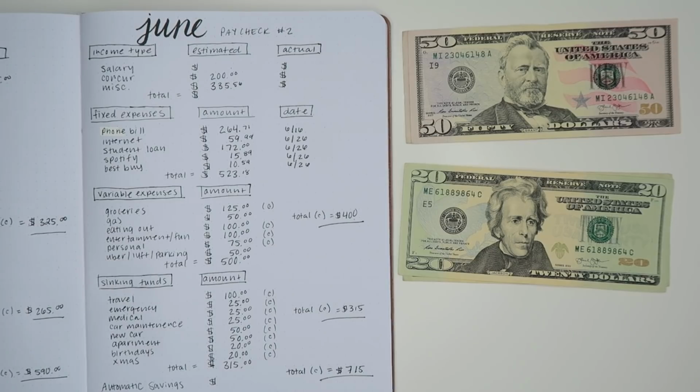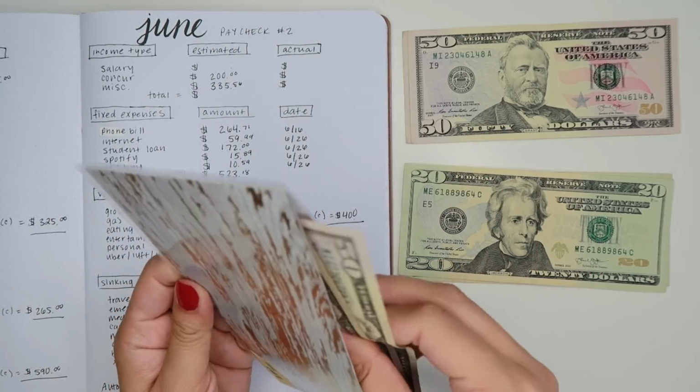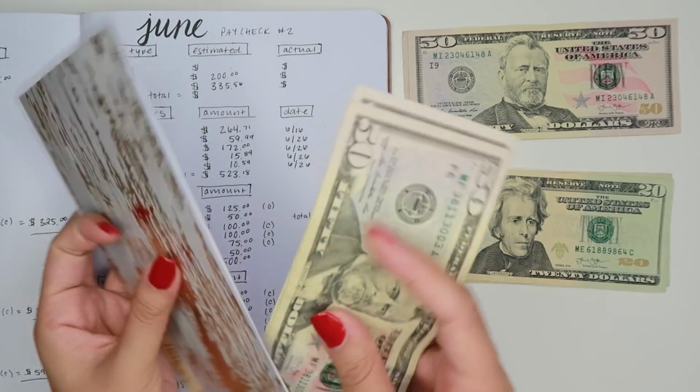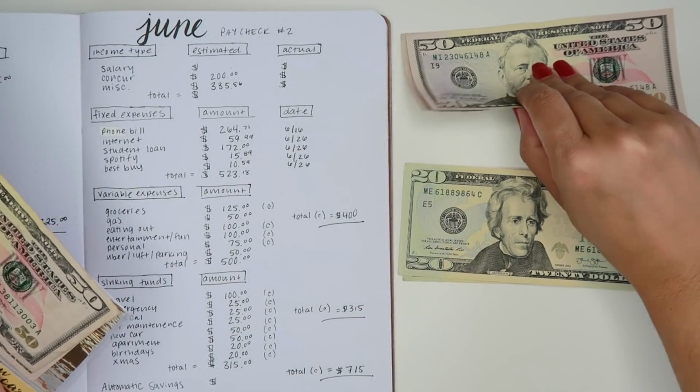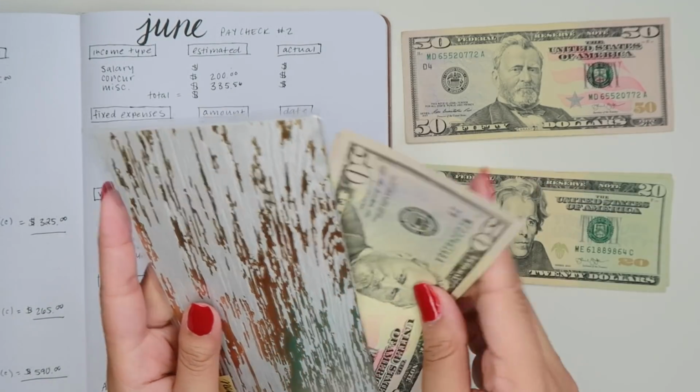All right, new car. Again, this is a little bit of a newer envelope. So we have, I think, $100 in here. Let's double check, yep. And we're gonna add another 50. So now we have a total of 150 just to set aside.